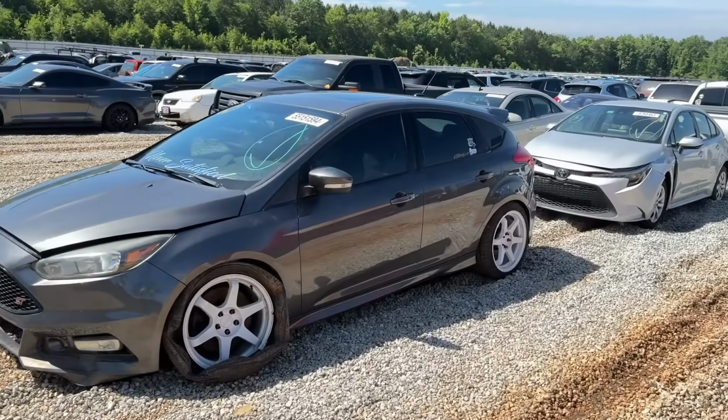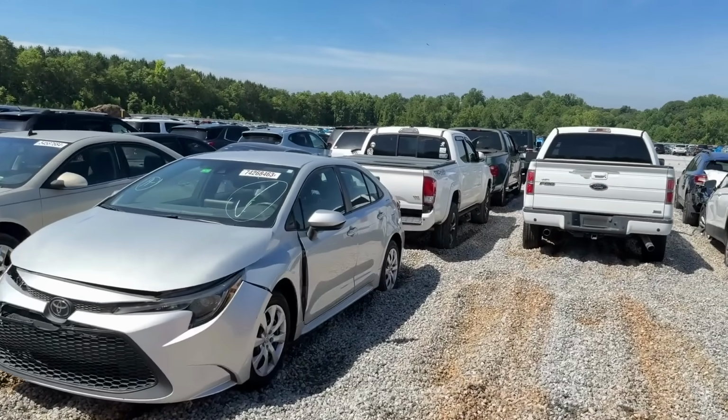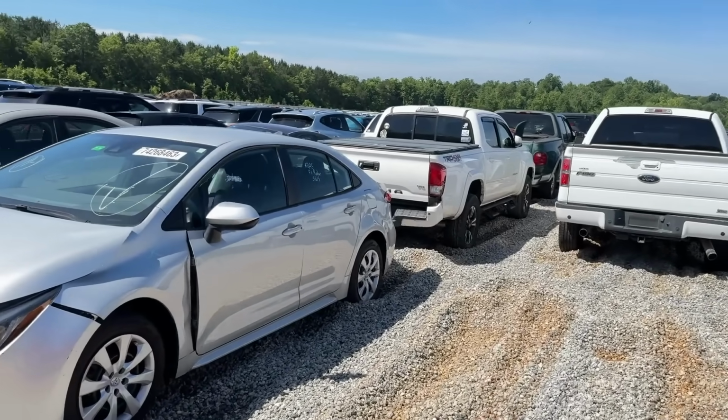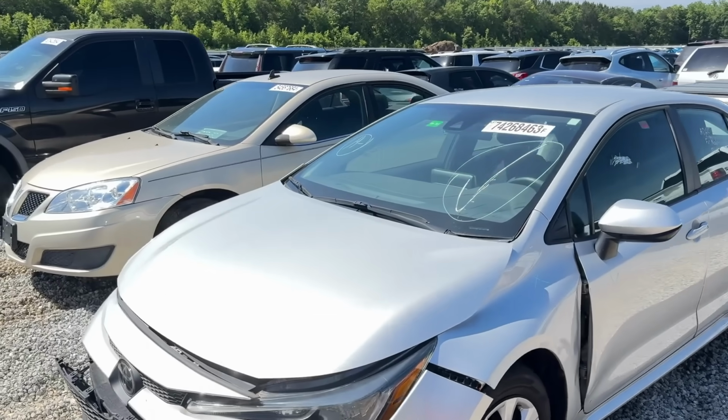There it is. Just kidding, guys. It's this 2021 Toyota Corolla. So it's not a run and drive. I just want to see what's going on. I'm honestly curious to see why they didn't make it a run and drive.